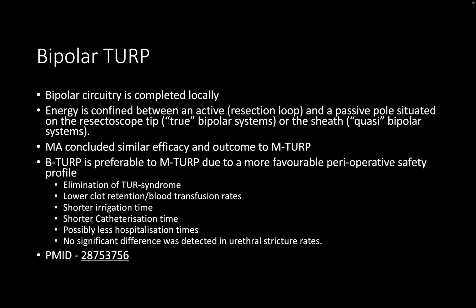Okay, you need to say mainly about the elimination of TUR syndrome, which you mentioned. Lower clot retention and no big differences as far as urethral stricture. That was a very surprising finding because we thought that monopolar means the current is conducting through the tissues up to the earth plate. Bipolar means the current is locally looped, so urethral stricture should be less, but unfortunately it's not so. Maybe it's all due to the size of the scope.